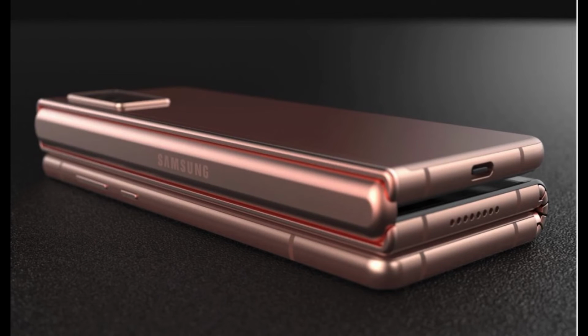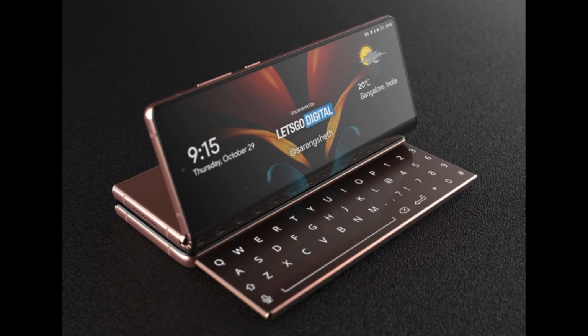Here it is completely folded up, and this thing looks like a tall beast. It looks so tall and thick. Imagine that thing in your pocket. Whoa. Here's another angle of how you could use it. Pretty much all folded up except for one of the screens popped up in front of you with the keyboard.